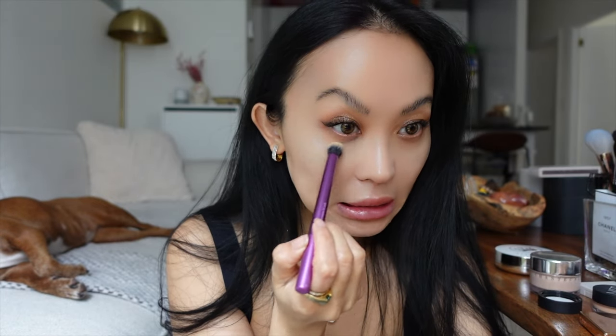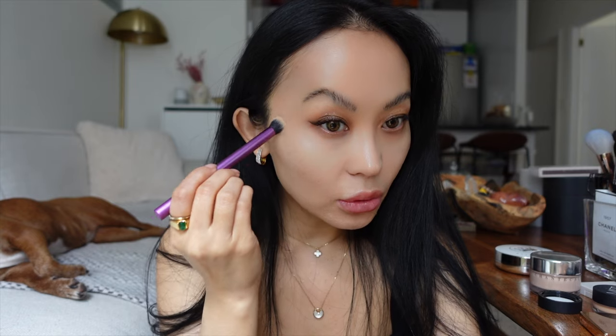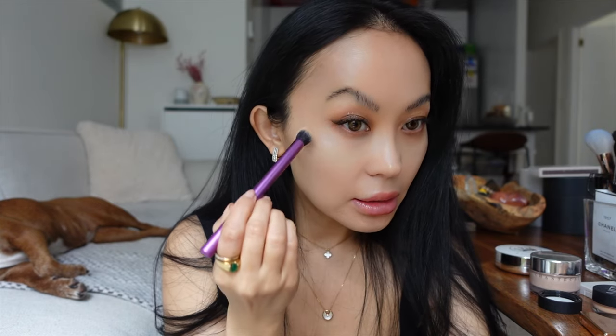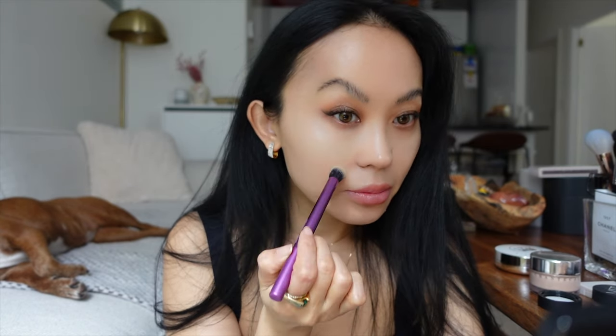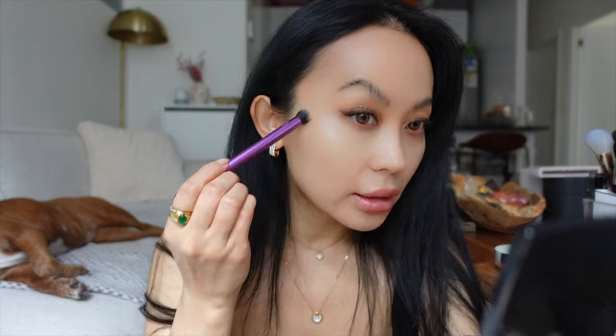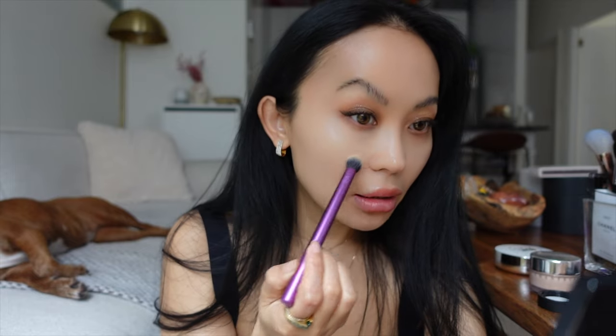and a little bit under the eyes, not too close to the waterline, because if it's too close to your waterline, then it settles on my fine lines. I mean, if you don't have fine lines, sure, you could go up close, but because I have fine lines, it just settles in there. So I try to stay clear away from the waterline. So let's see. It looks like I'm taking a lot of product, but I'm actually taking barely anything. I'm just very lightly tapping it on there. And this side again, cover up all that.